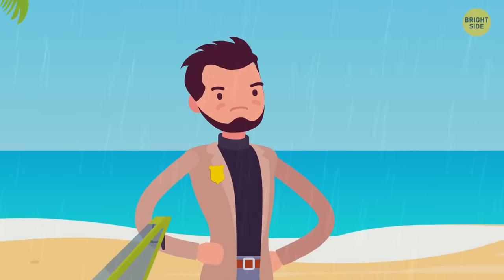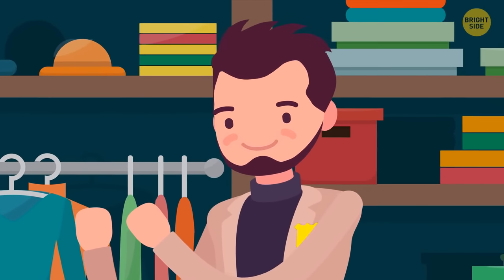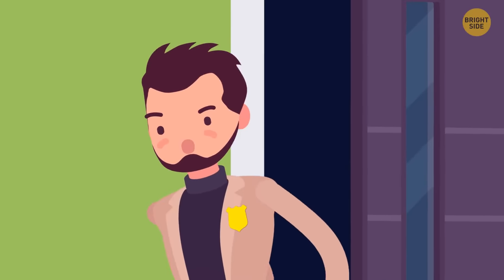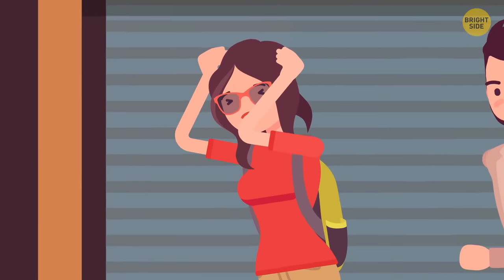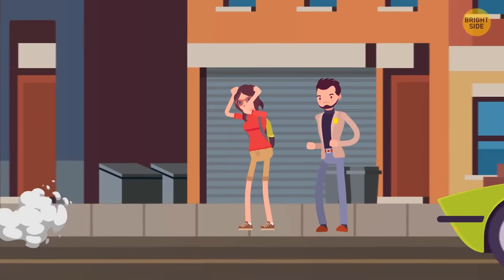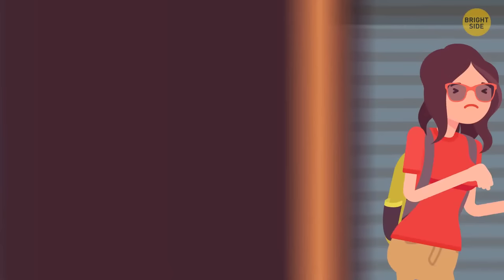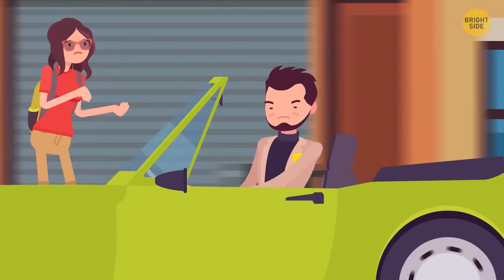It starts raining. You don't want to catch a cold, so you decide to change your clothes in your apartment. But suddenly, you hear someone scream for help outside. You run out of the apartment and forget to lock the door. A woman is crying in the street. She's standing near the road. In the distance, you can see a car leaving at high speed. The woman says her new car has just been stolen. You get into your vehicle and start chasing the criminal.